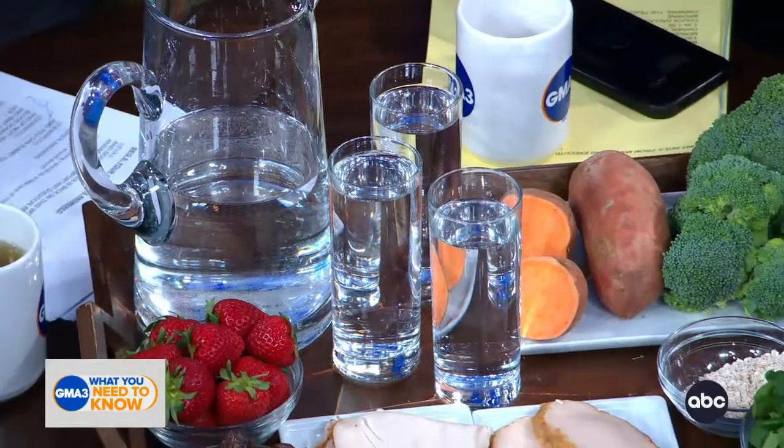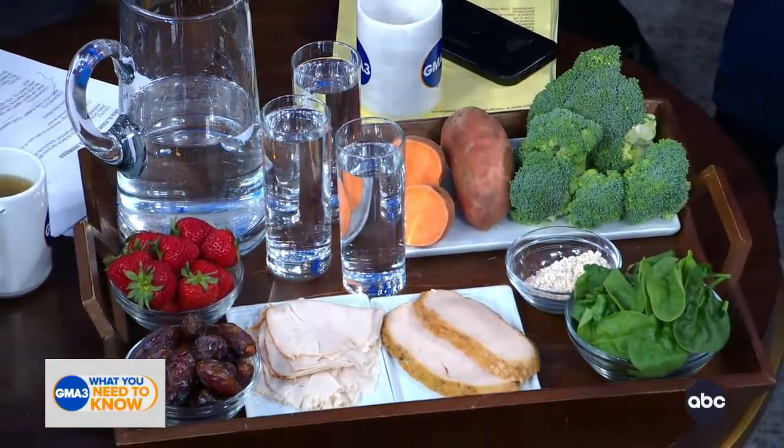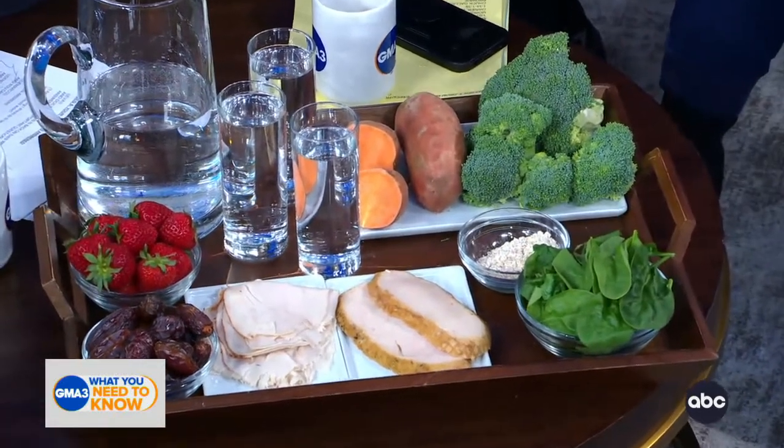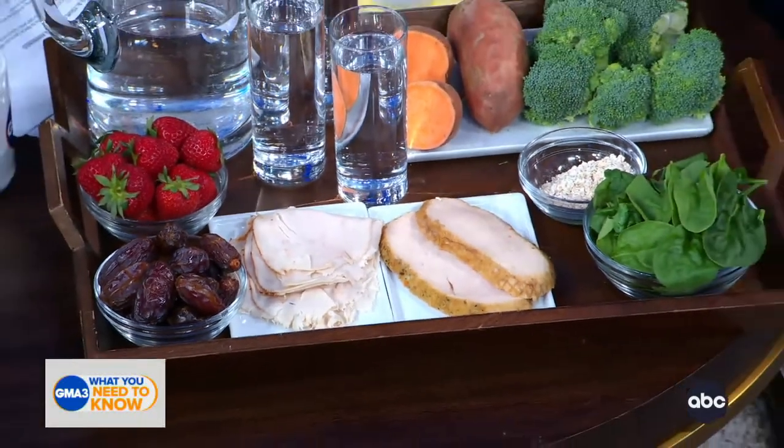And then look for iron-rich foods. So there are two different forms of iron that we eat in our diet. Non-heme-based iron, which is prominent in most of these vegetables like spinach, broccoli, sweet potatoes, strawberries, and dates. And then you have your heme-based iron, your protein-based iron, turkey and chicken. Long story short, all of these are fantastic sources of iron. If you're going to use vegetables, though, if you're a vegetarian, you just have to eat more. So hydrate and stock up and rest.